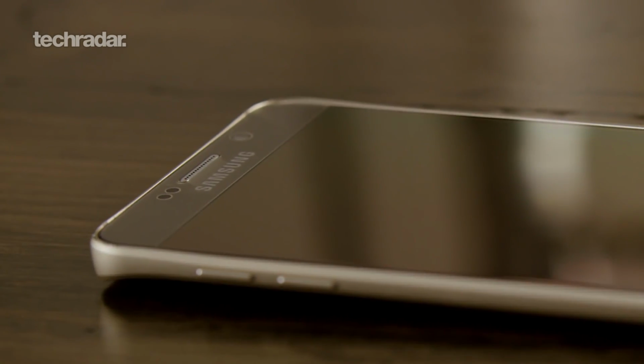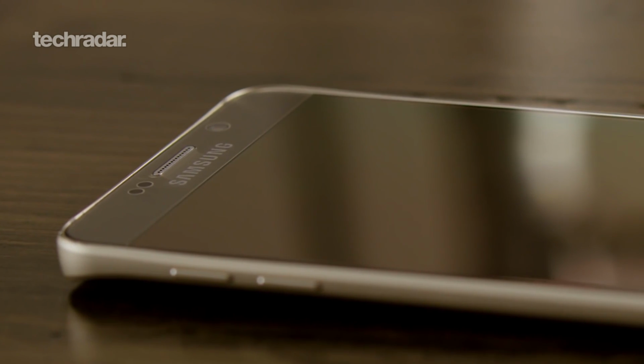In terms of when you can actually get your hands on it, maybe mid-August to late August. If it goes on sale before early September, when you'd be expecting to see the new iPhone 7, that could be sort of a major coup for Samsung. So keep an eye out. And yes, we will be bringing you everything you need to know next week on the Samsung Galaxy Note 7.